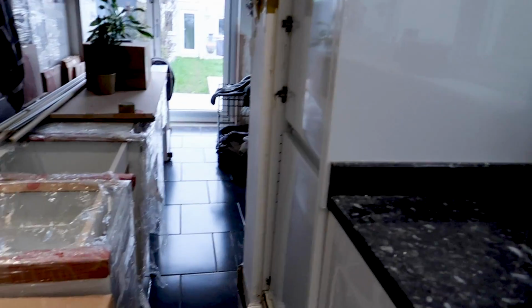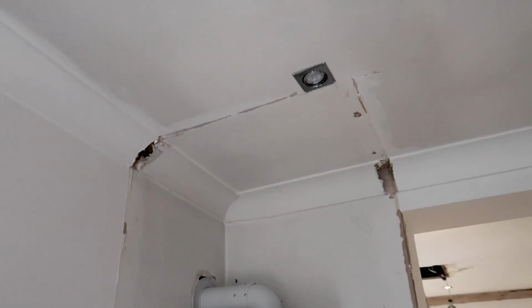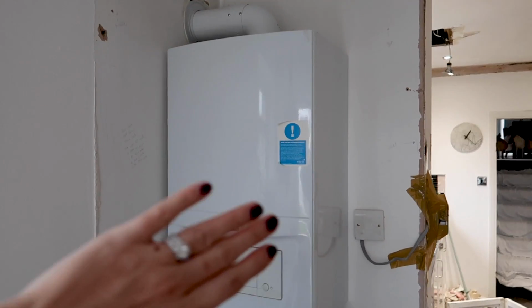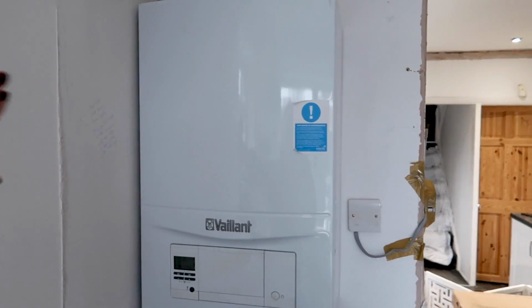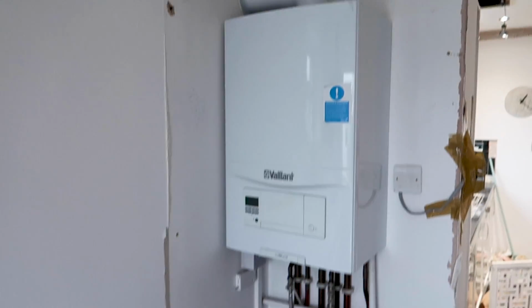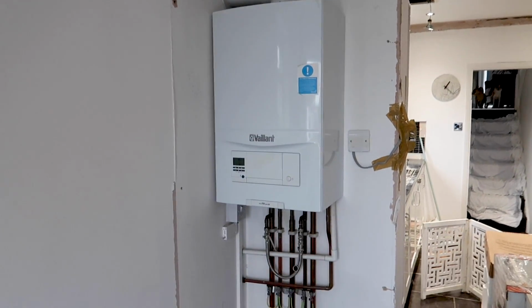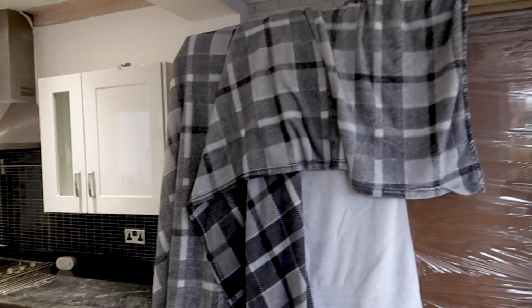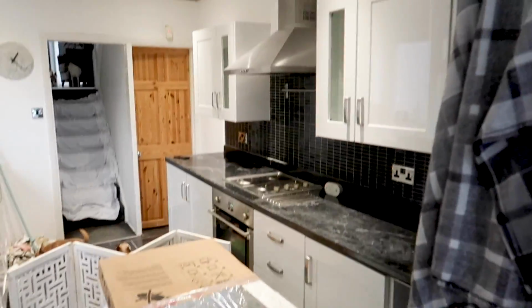Down here, Simon's literally just ripped out the boiler cupboard, which has now been removed because this boiler needs to move onto this wall. So it needs to go from there to there. That's going to be happening at some point this week, maybe early next week, I can't remember. And yeah, this is how things are looking. So new kitchen all here, old kitchen.